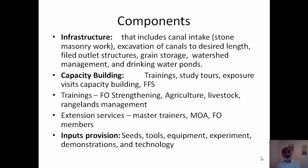that seeds of improved varieties will be given to them, and some improved tools will also be provided beside equipment to these local farmers. There will be some on-site experiments and demonstrations of new varieties and new technologies, which will be helpful for improved agriculture practices in this area.